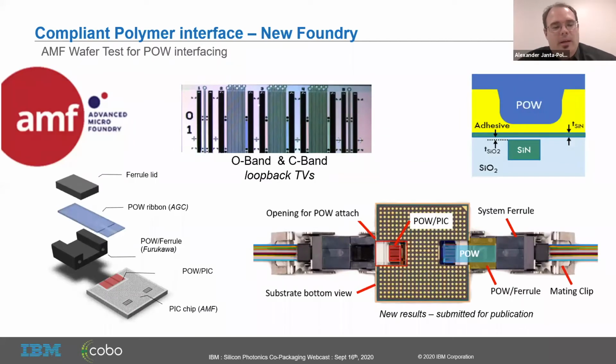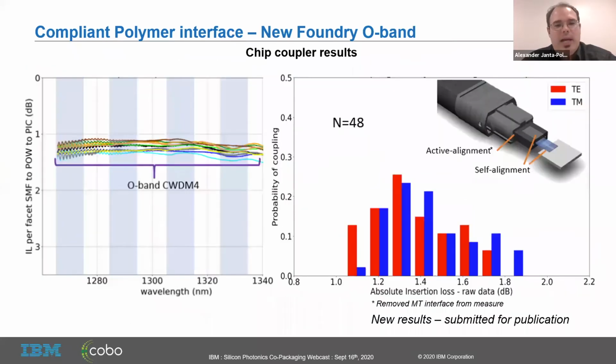Currently, we're enabling a new foundry, IMF, Advanced Micro Foundry. We're currently working with them. We have O-band and C-band loopback test vehicles, and we're currently working on the functional devices. As you can see here, we have our polymer waveguide in position with the optical adhesive. And here you can see some of the structure of the IMF. Those are new results. They are submitted for publication, so they will be published maybe later this year. I will just give you a quick glimpse of the new results that we have on this new foundry.